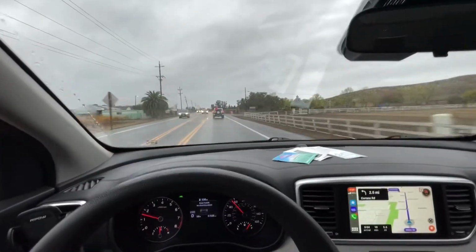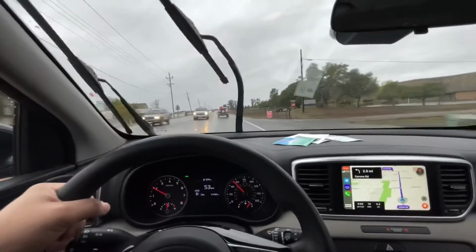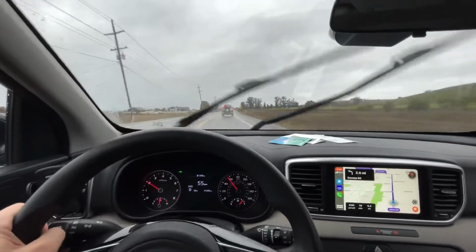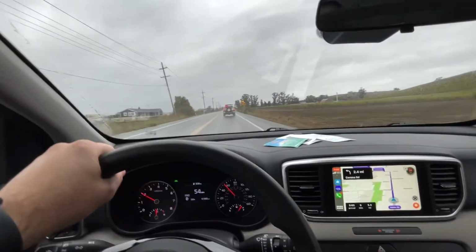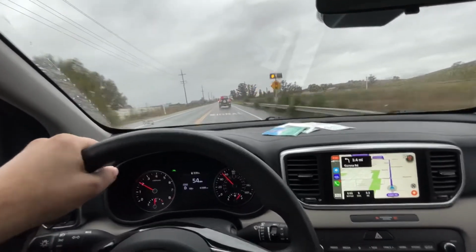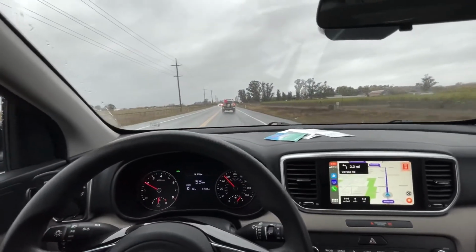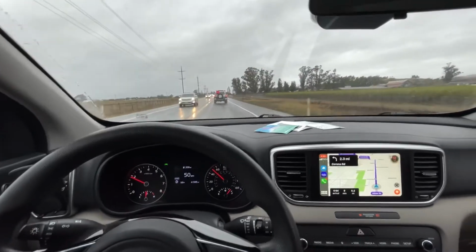Well, let's see if Kia, oh, come on. I have my hands on the steering wheel. I wanted to see if it was going to follow that line, but then it totally bailed out. It was like, oh, gee. I think it just didn't know what to do, and so it used me as the excuse. Oh, keep your hands on the steering wheel. Right. I got you.